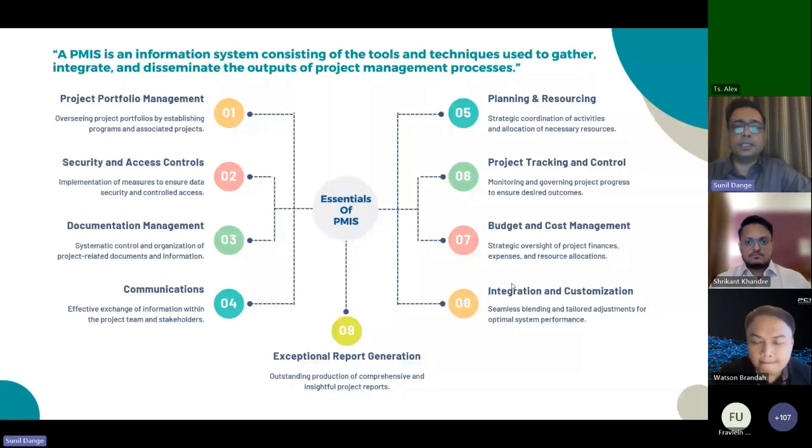So PMIS must include communication management, document management, risk management, issue management, quality management, safety management, schedule management, and most importantly, your project portfolio management also, because we are not talking about one single project, but multiple projects. So across the projects, what's happening, the health of the portfolio, I should be able to see. And report generation, exception report generation, as I said, proactive project management.